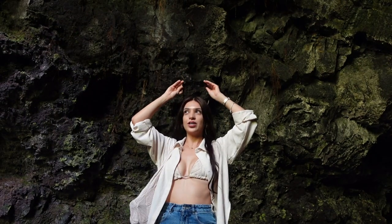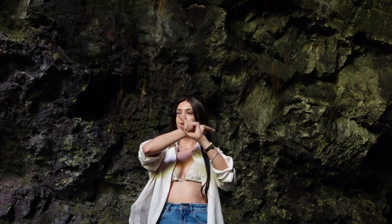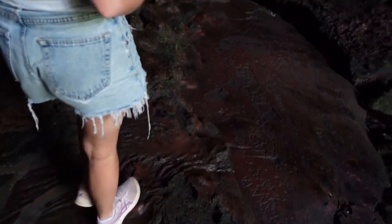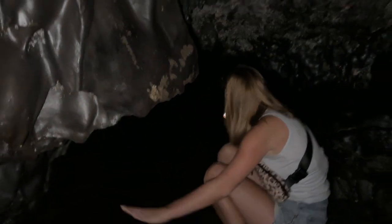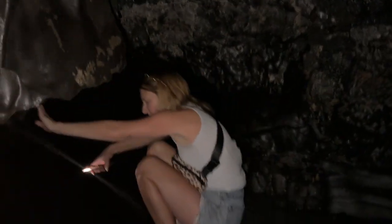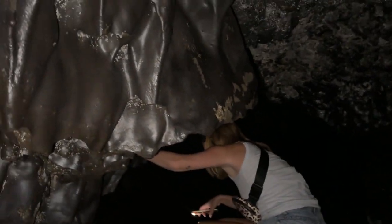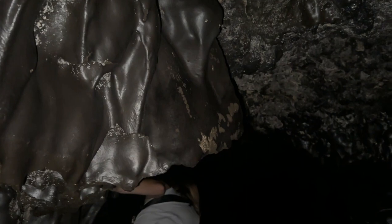Go down. I think you can also, it's not just like a one way. You can come out over there as well. I wish there was another group of people. Here we go. Oh, there's like writing. That is such a small space. Look at this. Crazy. You can do it, girl. How smooth the rock is. Looks like chocolate. It does.